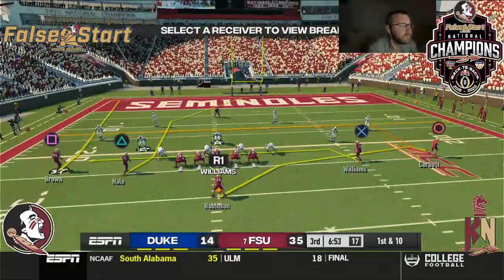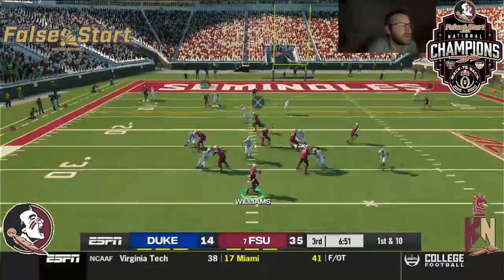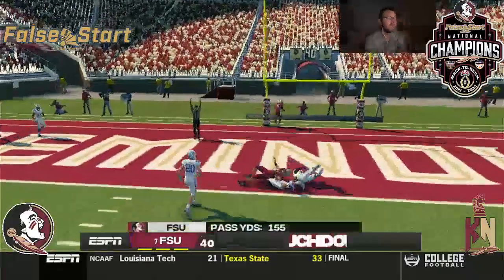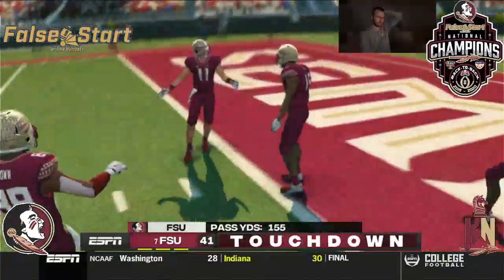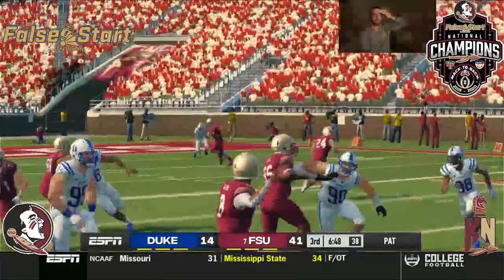And here we go with the offense ready to get things going again. Hey, let's get that ball, D. Let's get that ball right here. Mike 56, Mike 56. Black, fires to the wideout. First down. They get in. Touchdown.